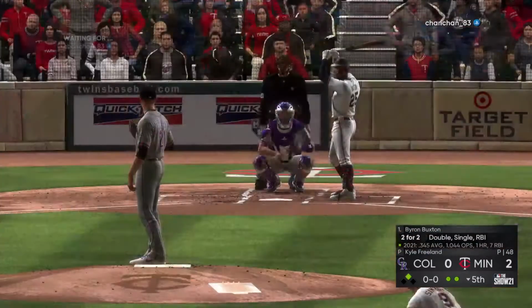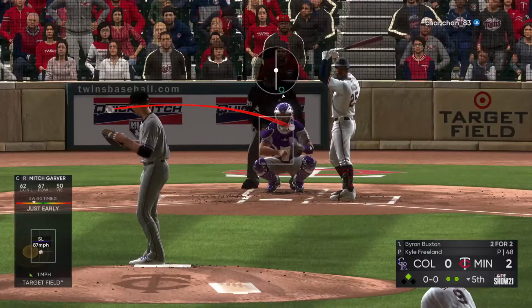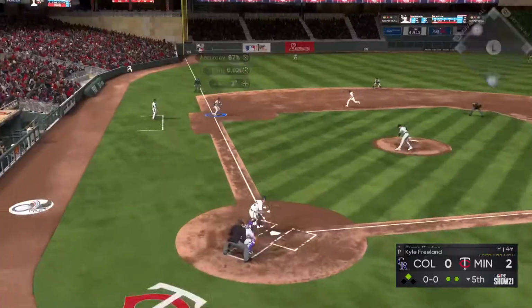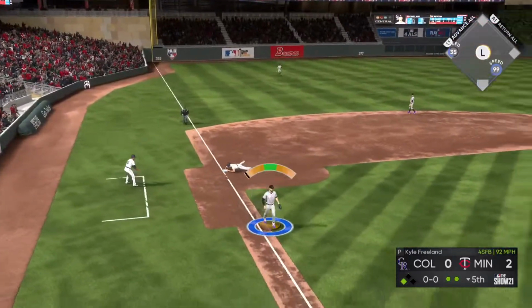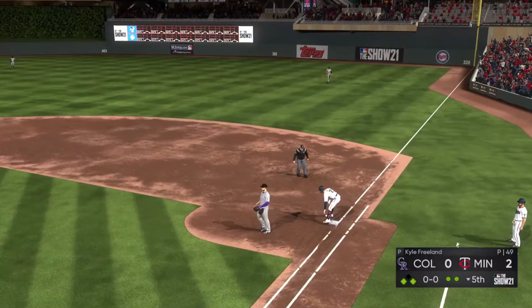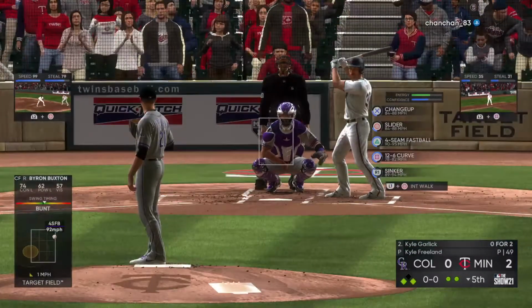And now back to the leadoff spot in the Twins lineup, the center fielder, stepping in, Byron Buxton. He tries to bunt for a base hit here as he gets this one down. And no, he's in there. He's on with a beautifully placed bunt single.